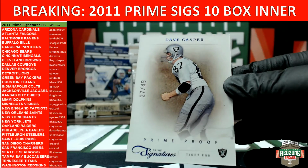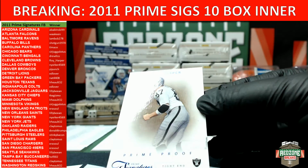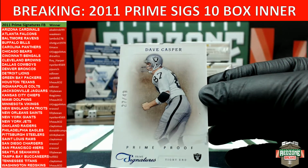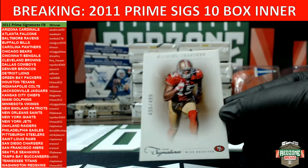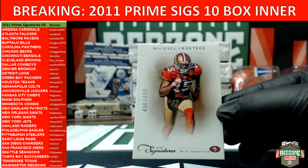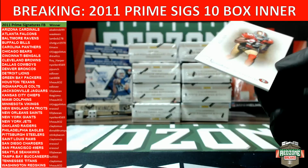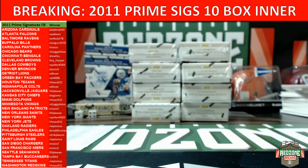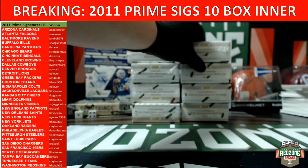Then we have a Dan Casper. This is a blue prime proof, 27 out of 49 for the Raiders. Blue prime proof Dan Casper for the Raiders. And after that, we are going to have a Michael Crabtree, 436 out of 499 for the San Francisco 49ers. All right, next one up, guys.